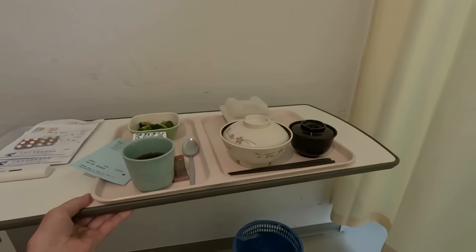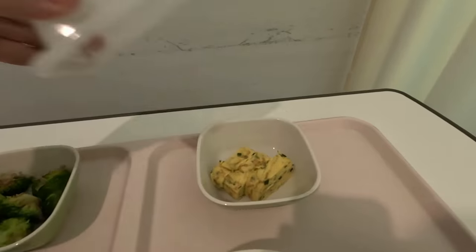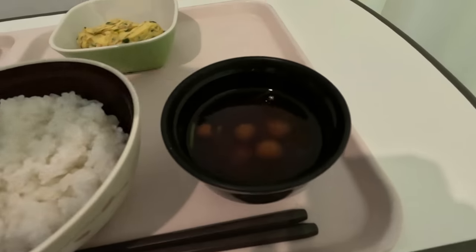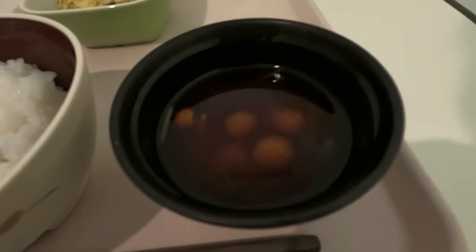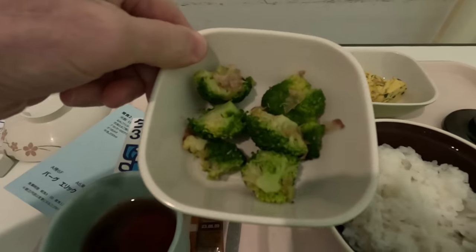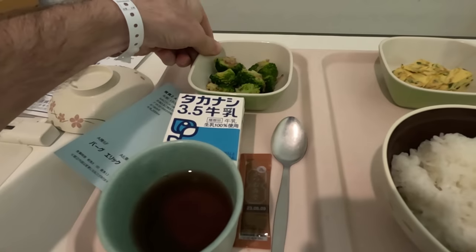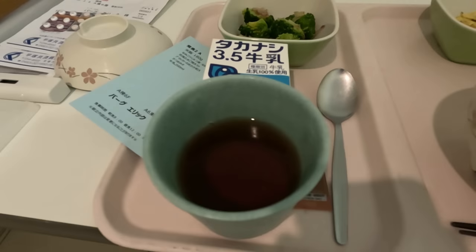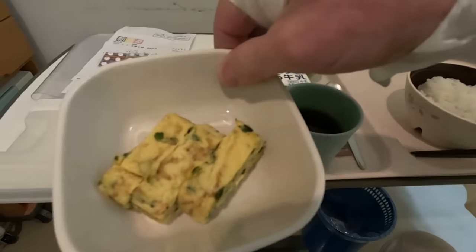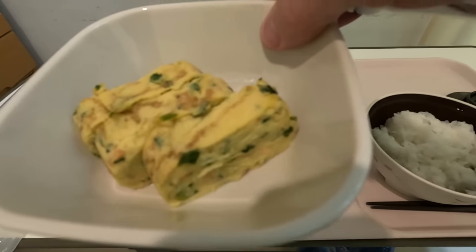Breakfast is served. Woohoo! Come to Papa. Ooh, little balls in there. Broccoli. Broccoli, yum. My favorite. Got that milk again. Tea. What are these guys? Ooh, Japanese style rolled omelets.